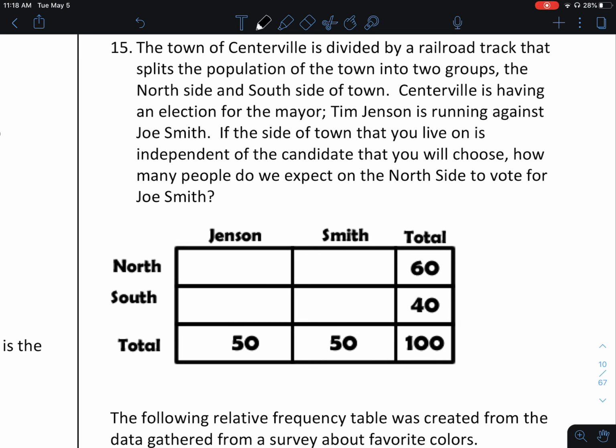Well, if it's independent of where you live, we would expect this to be broken down fairly evenly. So this probably is a too simplistic problem, and I probably regret putting this on here. Here's what we know. We know that half the votes went to Jensen and Smith. So because of that, these numbers need to be broken down in halves as well. So if there's 60 people on the north side, and these are independent events, that means it doesn't matter where you live, you're going to have half and half. Half of 60 is 30, half of 60 is 30.